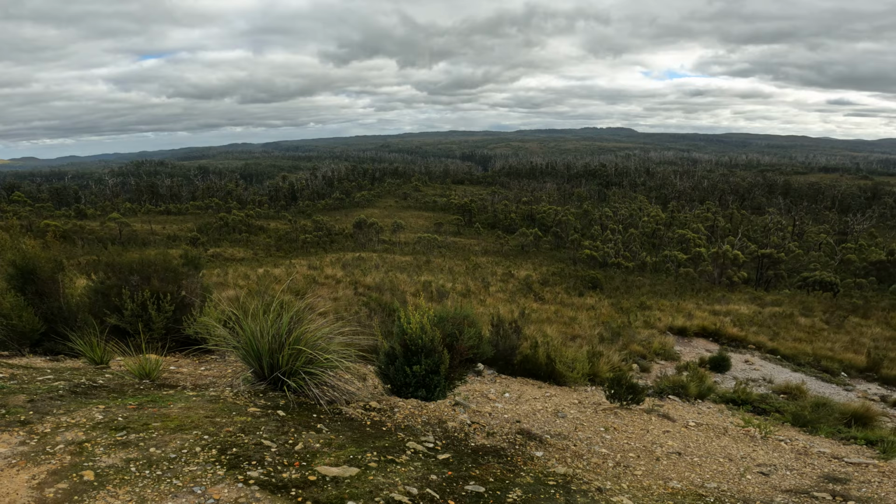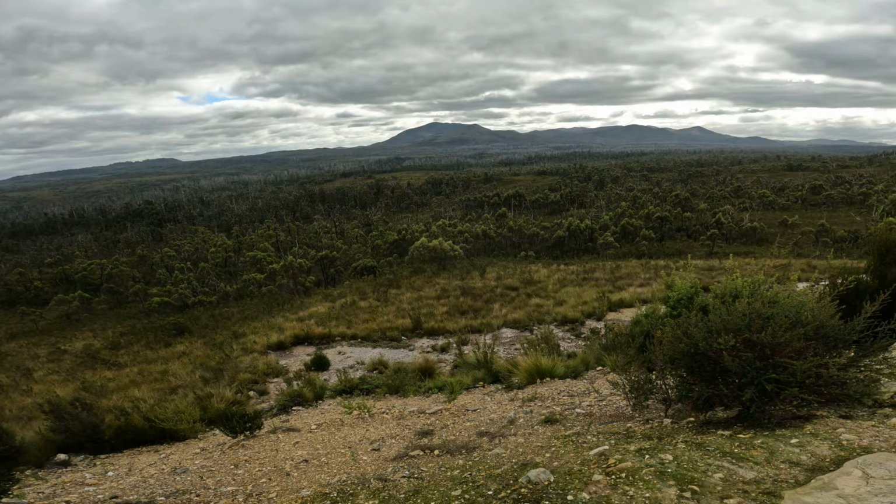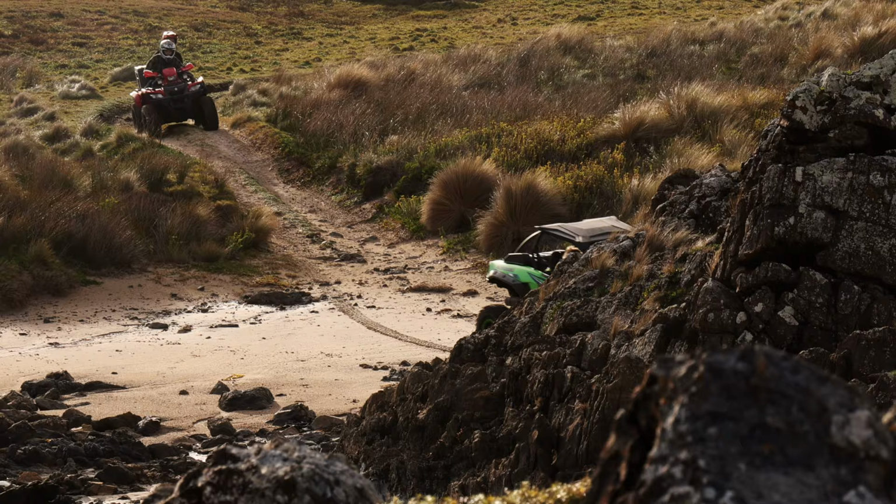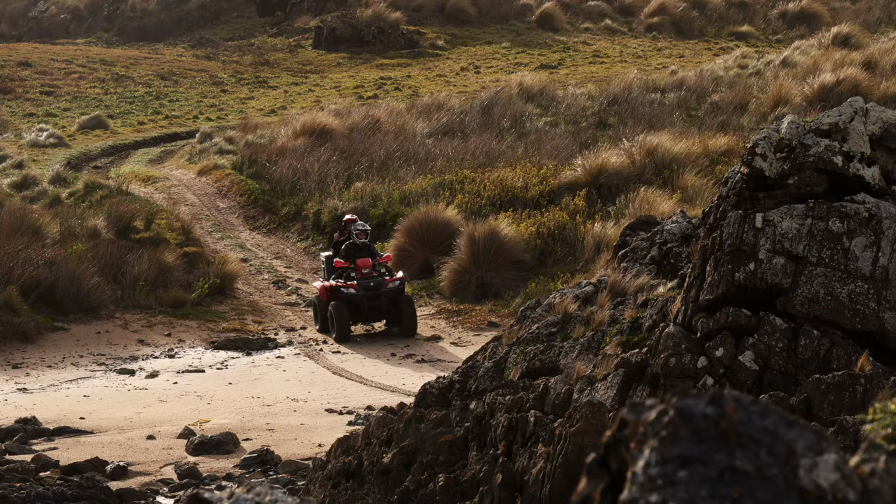After Corinna, we will travel the Western Explorer, otherwise known as the Road to Nowhere, heading for Couta Rocks and the Arthur River. Another panorama, Rex? Couta Rocks on the west coast is frequented by fishermen, off-road enthusiasts, and a few tourists.